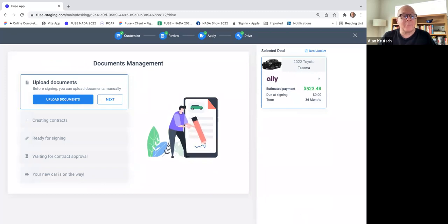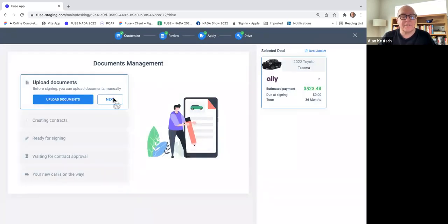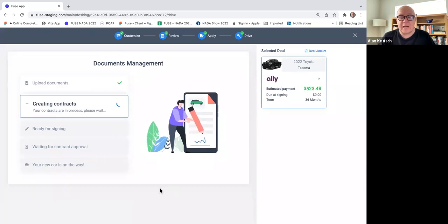Right now I can upload documents. So I can put in a driver's license. If there's a stipulation of proof of residence, proof of income, proof of employment, I can upload those. Or if there's something else that the lender or dealer requires, we can upload that straight away. But let's just move ahead. And now Fuse is creating the contracts required for my lease.